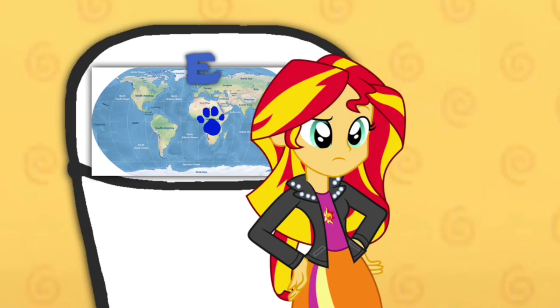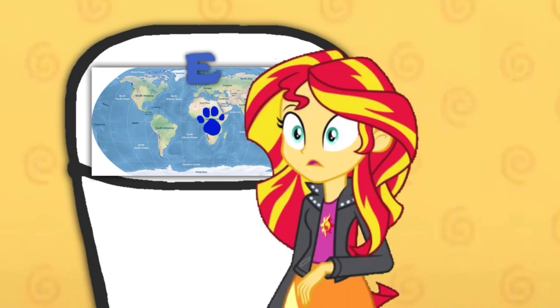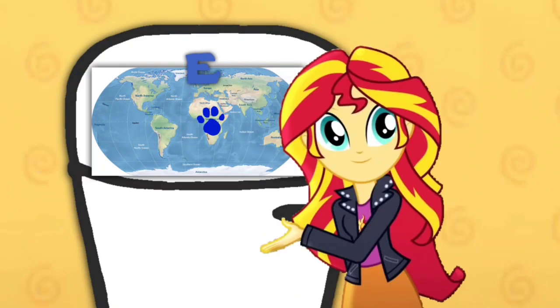A clue, a clue! Oh, look at those continents on the planet Earth. That means there's seven of them. No, it's a clue! Oh, you see another clue? Where is it? Behind you. Oh, there is a clue on this African continent.